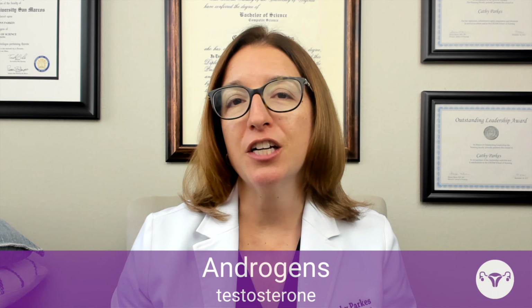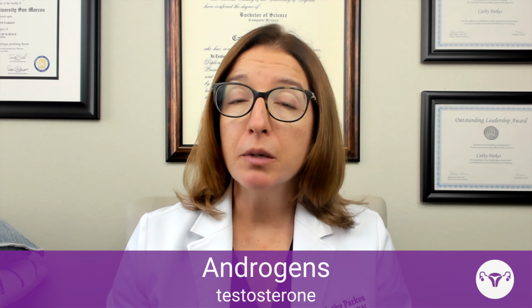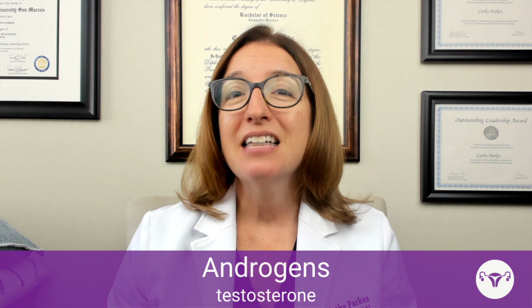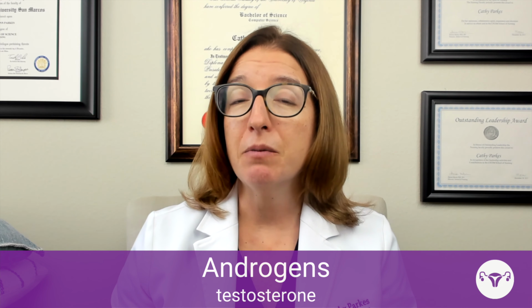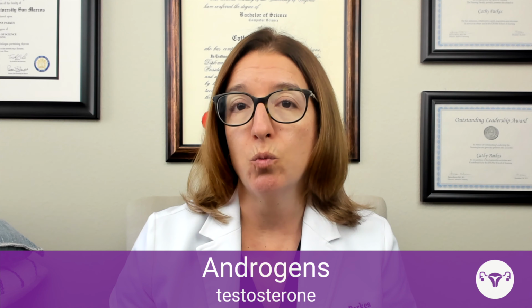First up, we have testosterone, which is an androgen. It is used in the treatment of delayed puberty in boys, as well as hypogonadism. It could also be used for postmenopausal breast cancer. Testosterone is contraindicated in a patient with prostate cancer, and we also need to keep in mind that this medication has a high abuse potential as well.